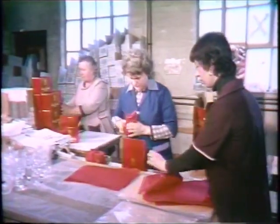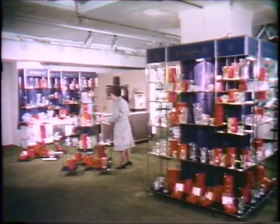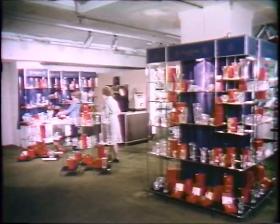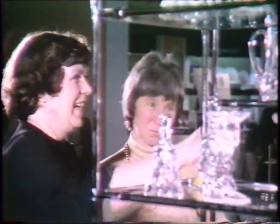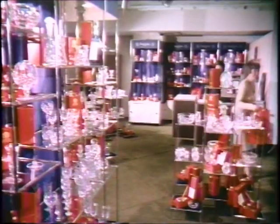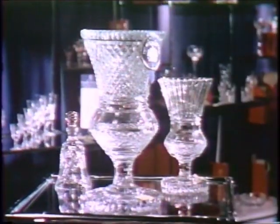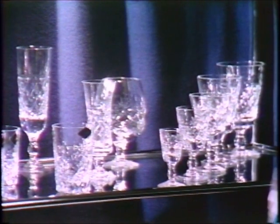Royal Brierley crystal is exported all over the world. Glass is distributed to high-quality shops and stores in the home market. The company controls some of its retail outlets, such as the factory shop and many concession shops in department stores with specially trained staff. The weight of full lead crystal and the brilliance of the crisp-edged patterns distinguish real handmade cut crystal from the dull, pressed imitation.